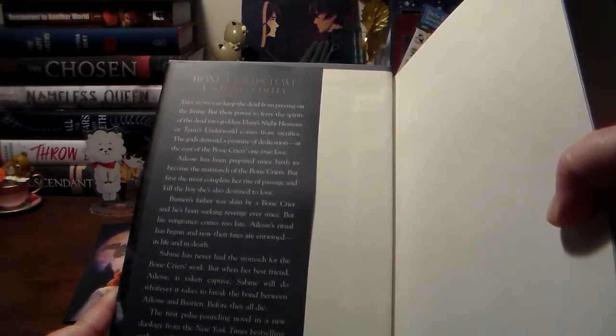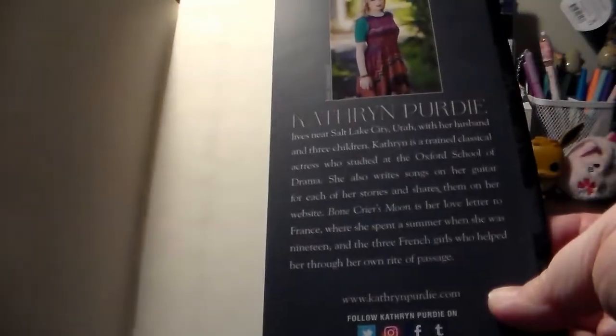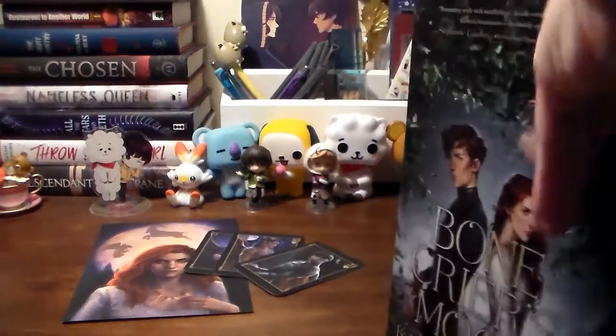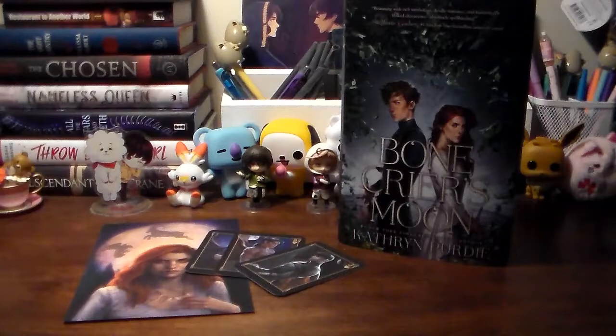Sabine has never had the stomach for the Bonecryer's work, but when her best friend Elise is taken captive, Sabine will do whatever it takes to break the bond between Elise and Bastion before they all die. The first pulse-pounding novel in a new duology from the New York Times bestselling author of Burning Glass shines with a doomed romance, macabre magic, and a betrayal with the power to shatter the boundaries between the living and the dead. And there is the author. I've not read her other book, but that is cool. I'm also pretty darn sure that book is in my Fairy Loot. Actually, it might be in my Owl Crate.